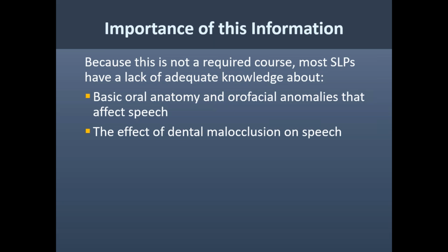For example, one of the things I always focus on in my courses and also in the book is that the most important oral relationship for speech production is the relationship of the tongue tip to the alveolar ridge. That tongue tip needs to be able to move up and down and back and forth without any obstruction, and it needs to be right underneath the alveolar ridge. If the teeth are affecting that tongue movement, or if the tongue tip is under the palate or in front of the alveolar ridge, that's going to cause speech sound distortion that cannot be corrected in speech therapy. That requires a physical management, either orthodontics or even surgical correction of the malocclusion.